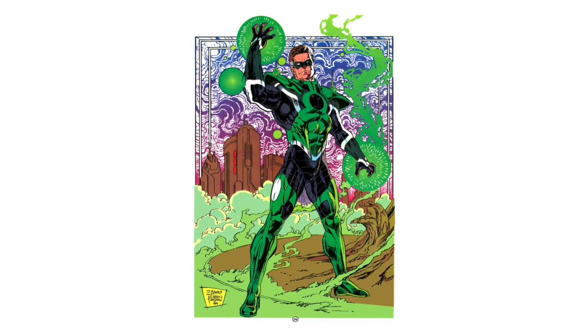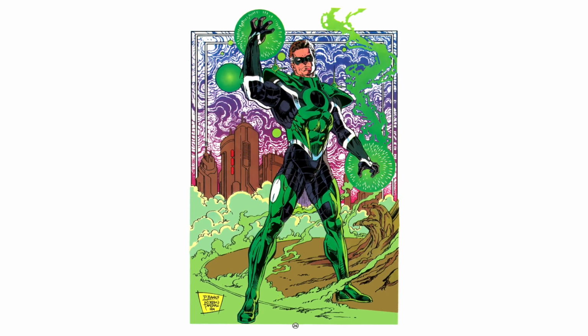With that came a new badass costume that kind of reimagines the classic Silver Age Green Lantern uniform as a kind of glam metal techno armor. I really like this look.